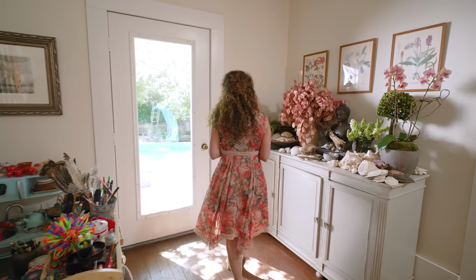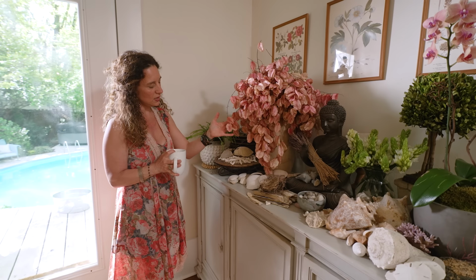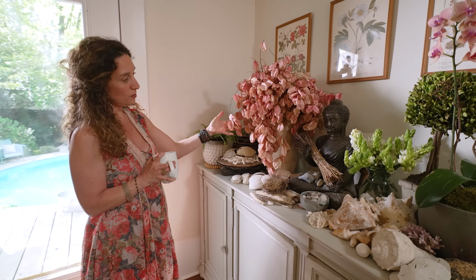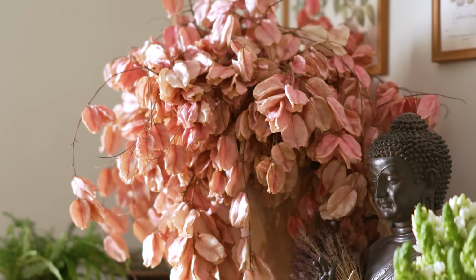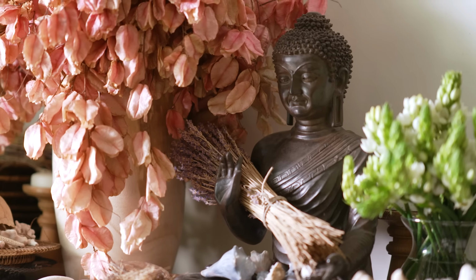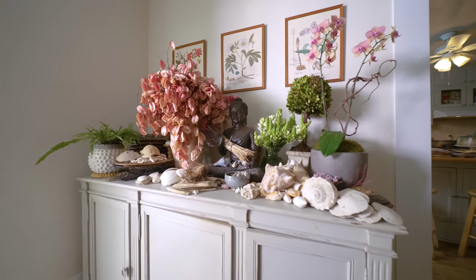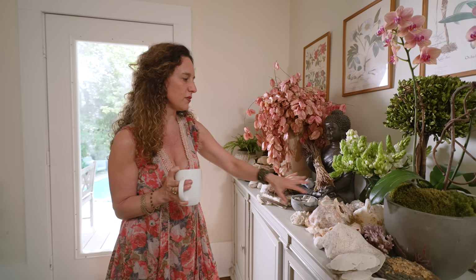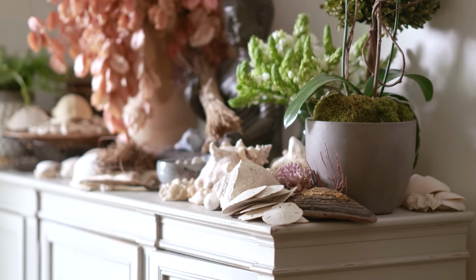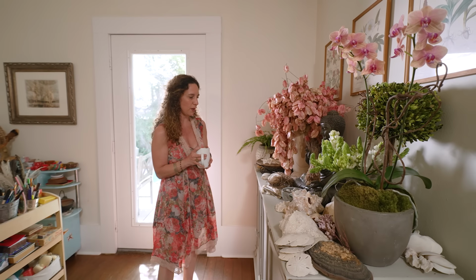Right behind you is another one of my collections, where I have Koelreuteria seed pods, which are seeds that grow after the summer bloom of a local tree, and it holds this color forever once it's preserved. And there is this Buddha holding lavender, and preserved boxwood, which I grew and then it eventually dried. And some of the shells I've collected in Florida. These are sand dollars and corals. This is a mushroom that grew on the side of the tree here on the property.